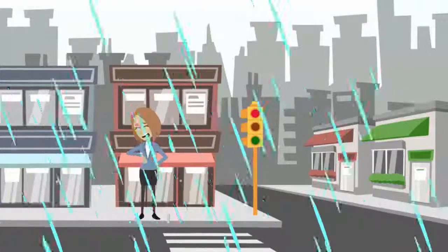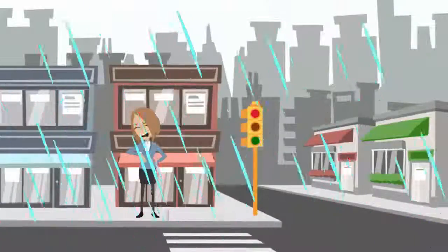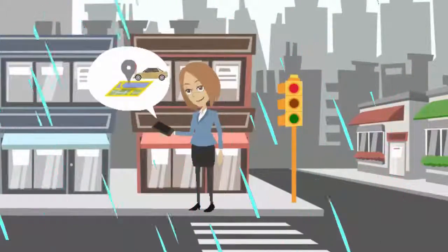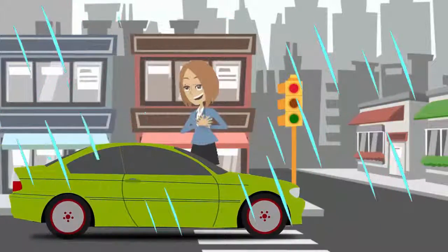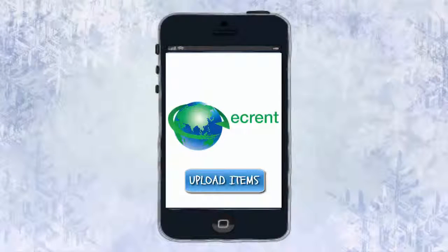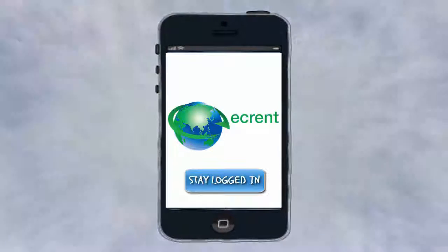Are you looking for items and services in a hurry? EC Rent Application Location Service can help you. Just use the location service, enabling the GPS in your mobile phone, and find out the nearby items or services you need. Download the EC Rent app and upload your items or service.